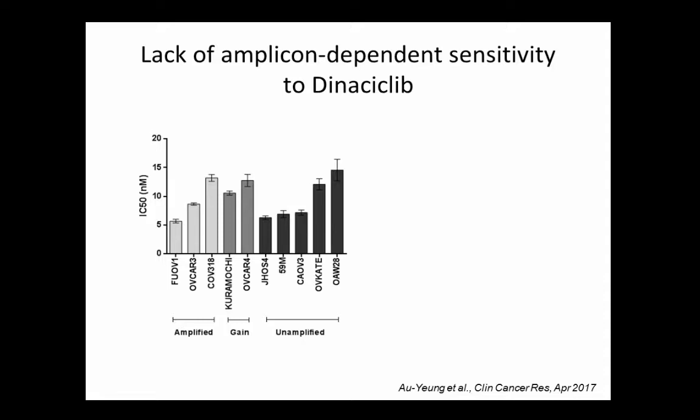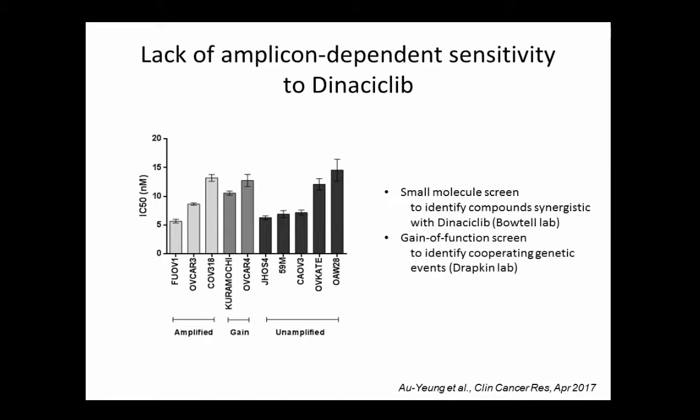And I think a lot of that is due to the fact that these CDK inhibitors are not specific. They hit a lot of other CDKs. You hit the transcriptional CDKs. I think that's part of the reason why they're associated with so much toxicity in the clinic now. So then we did 2 things, and we'll wrap up hopefully on time with that.